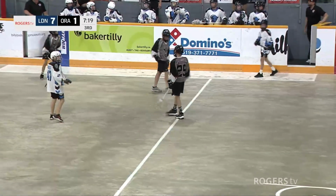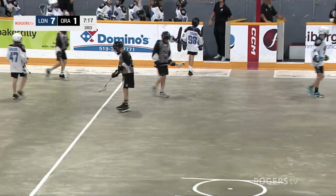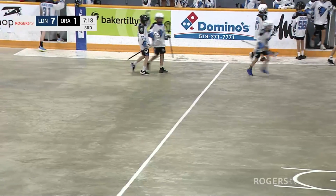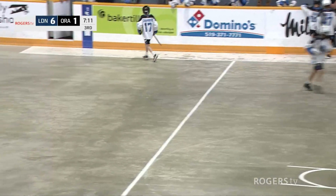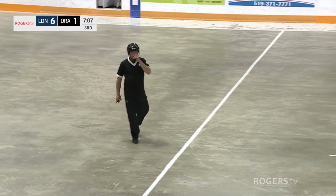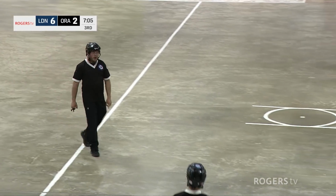That's a trip going against, I think, the Northmen, and it is. Yeah, got a little tangled up again in defensive transition, and a London player went for a tumble, and the Orangeville team will go for a 2-minute tripping call. We've seen a ton of tripping calls today.